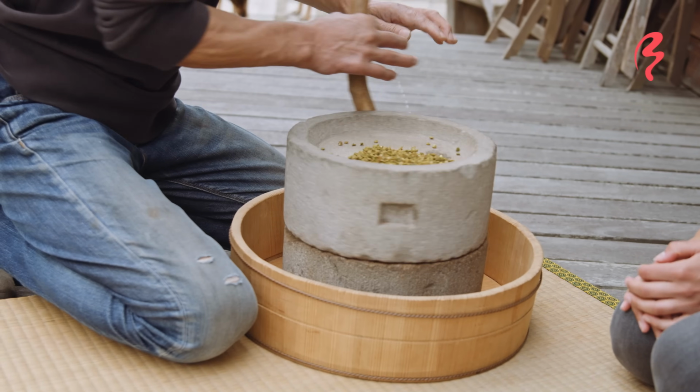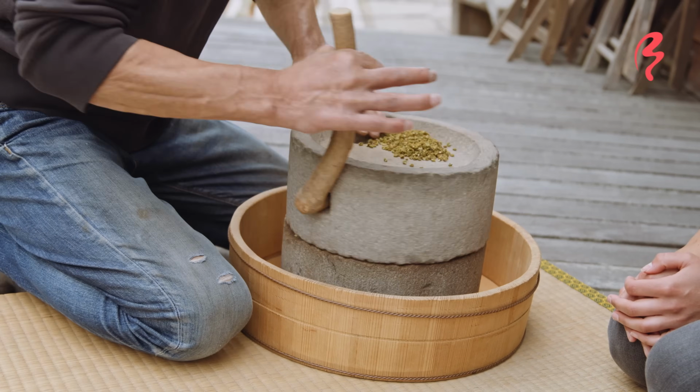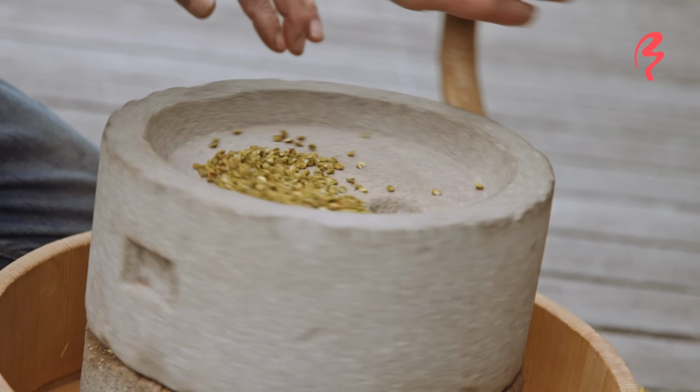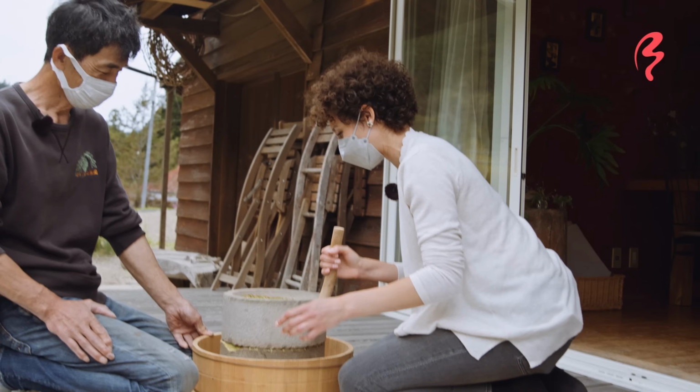Here we have just the skins ready to be ground into powder. I'm going to give this a try, and the important part is to add them slowly, bit by bit, and actually get it moving because it really is heavy. Okay, see if I can keep going.